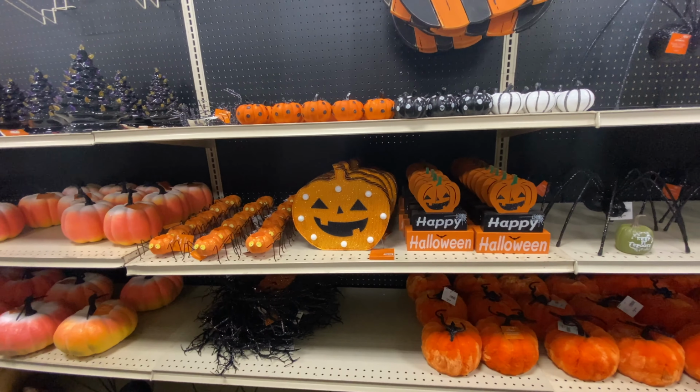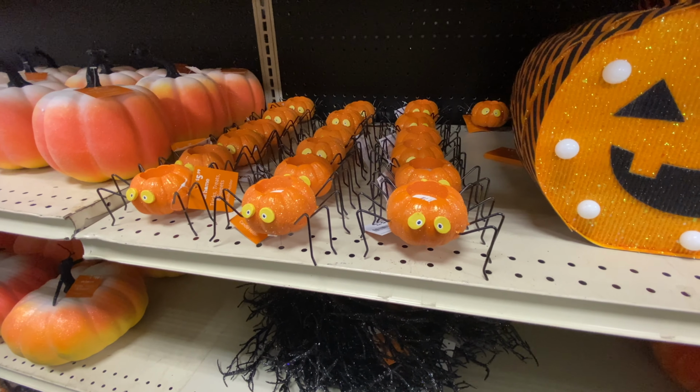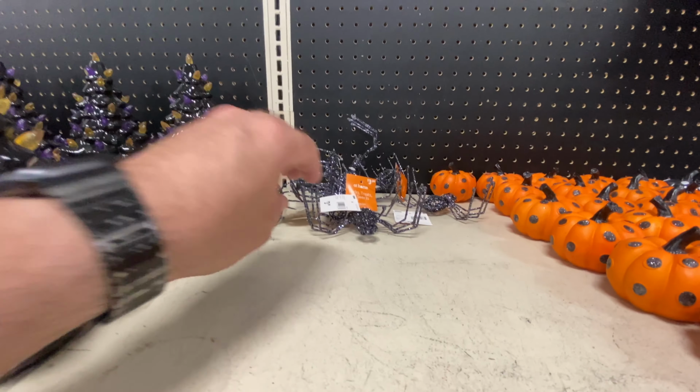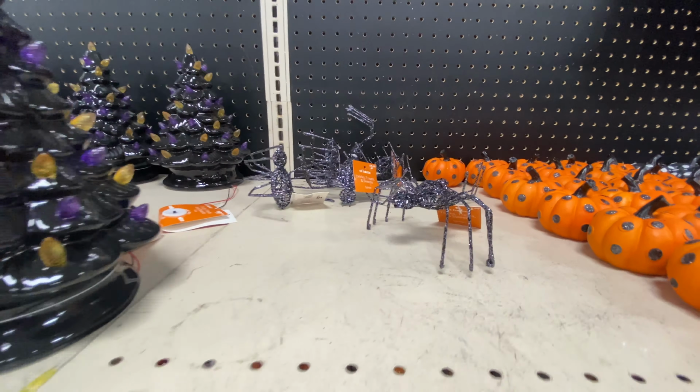And is that a velvet pumpkin down there? You know how I feel about the velvet pumpkins. Some more spider decor. And what is this over here? Well, we'll get to that in a second, but here's another cute little spider. But here is a Christmas tree, a little black Christmas tree. I know some people like this. I don't. So enough said, let's move on.